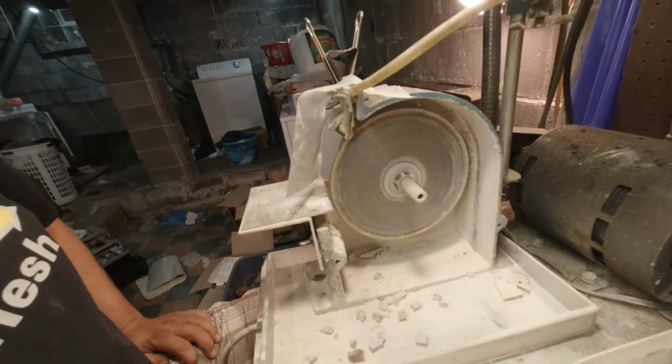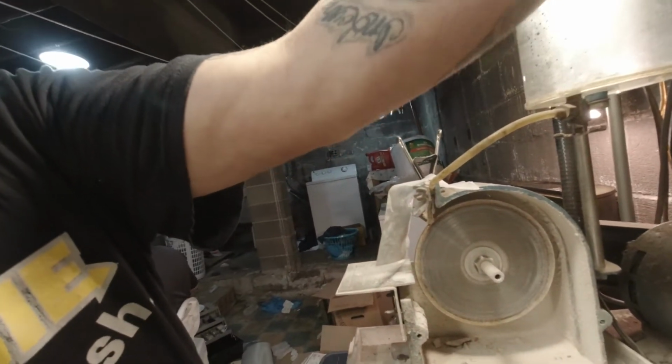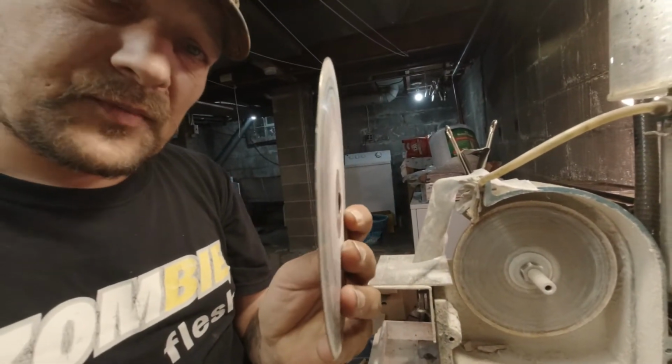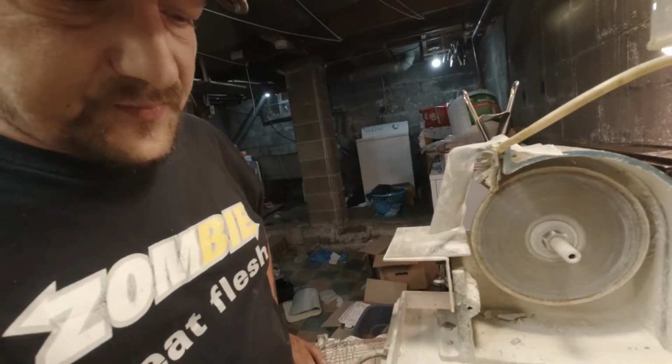Got a little bit thicker and more aggressive blade on here than the typical, because the typical is super paper thin. But I feel like going a little more aggressive today and just getting these cut out real quick. And yeah, going from there. So let's get this party started. I think I'll go ahead and get these cut out and we'll be right back.